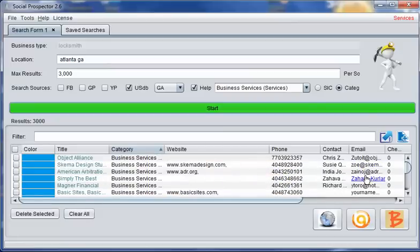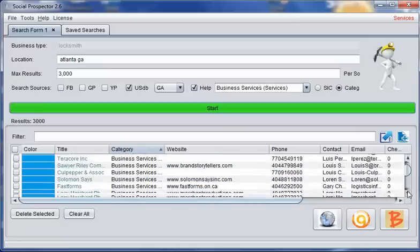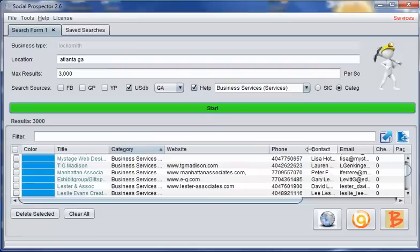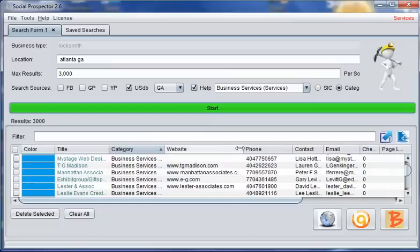And the thing I like about the database is that a good number of these do come back with email addresses for anyone who likes to do email marketing. Kind of warm up a prospective contact, send a brochure, send an introductory letter. That way when you pick up the phone and say, hey, Mr. Johnson, Gary, did you receive my letter or email that I sent the other day? So, you kind of warmed it up a little bit.